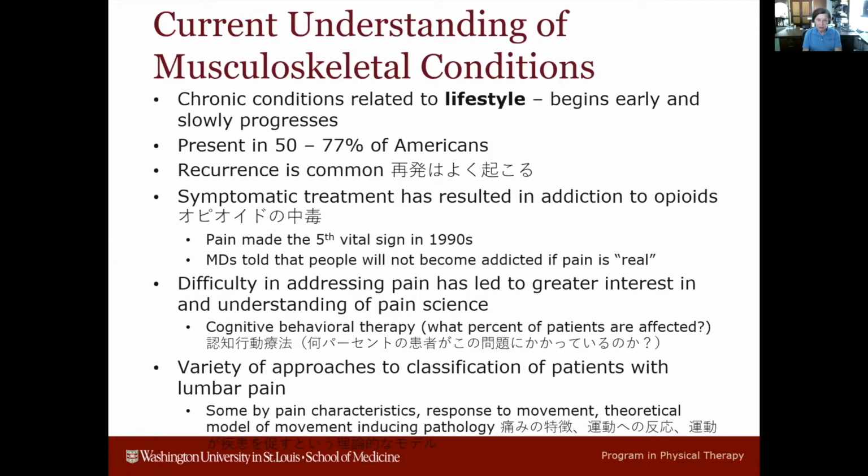What's our current understanding of musculoskeletal conditions in particular? That they're chronic, they're related to lifestyle, begin early and progress slowly. There's a lot of work for us to do because in America, 50 to 75% of Americans have a musculoskeletal pain condition. We know that recurrence is very common, and we know that attempts to treat the symptoms can often result in addiction to opioids.